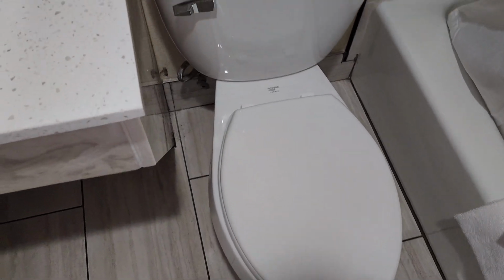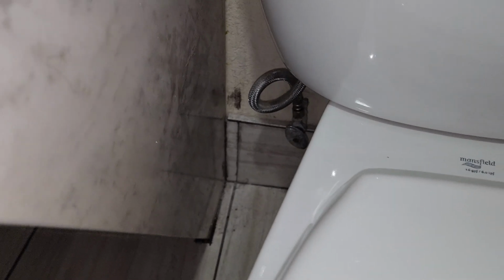Toilet seems clean. Now what I'll point out, and I'm going to nitpick some things, and I'm going to say it's not a huge deal. That's the design. That's not mold. Kind of looks like it on camera. That's just the design. Down in the corner, they're not really getting into that to clean. So that looks pretty gross.